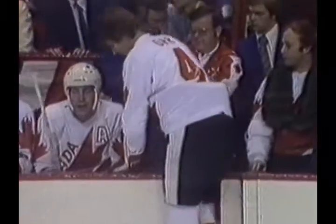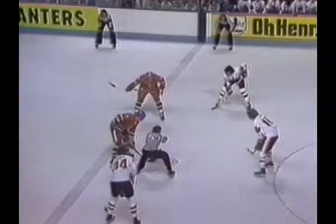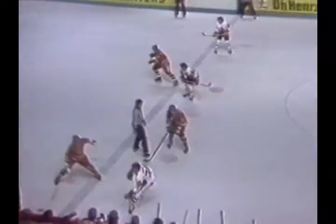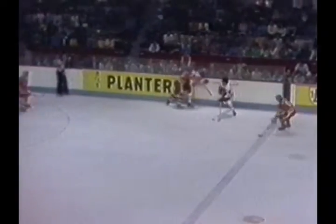And we have a complete change now with Bobby Clark coming out to center. An interesting statistic about Bobby Clark is the fact he's only had 1 shot on goal in the entire Canada Cup Series. He has not scored a goal. He has 1 assist so far. And just 1 shot. Now you compare that to 23 shots by Bobby Orr. Quite a difference.